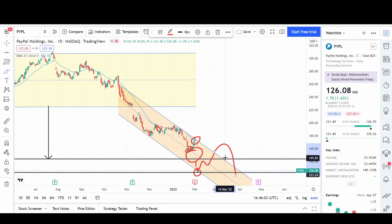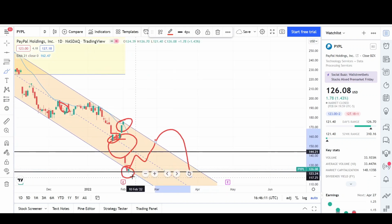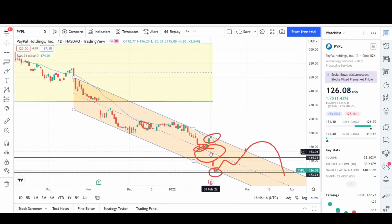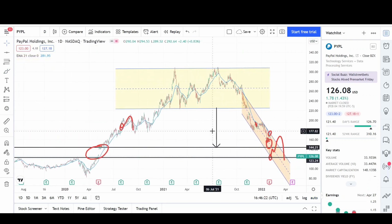So there's a long wait time for PayPal to probably ever get back to its all-time high or even start an uptrend. I think the sellers are still in control of this market. You could even see that the Friday price action was very small buying, so it's not a lot of buyers at this level. So maybe there'll be more buyers when they see a double bottom or at even lower price levels.